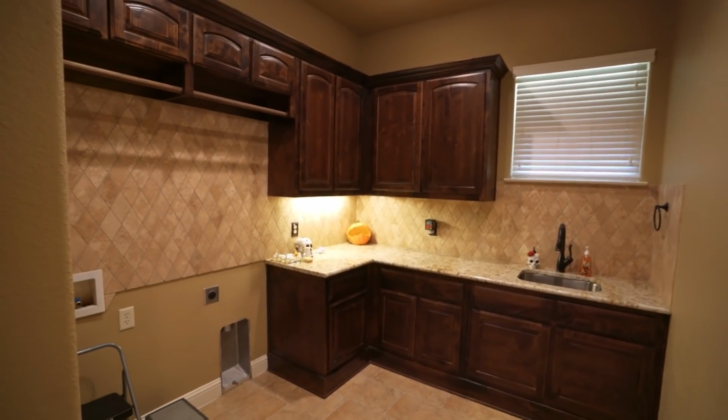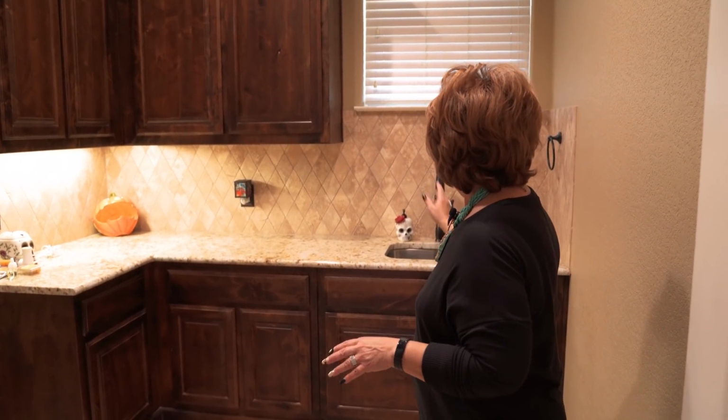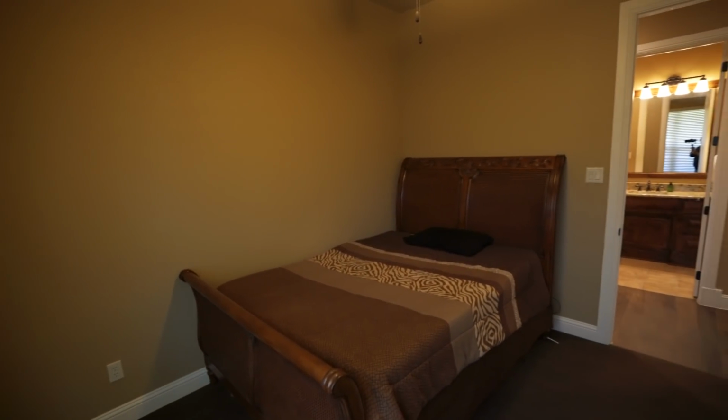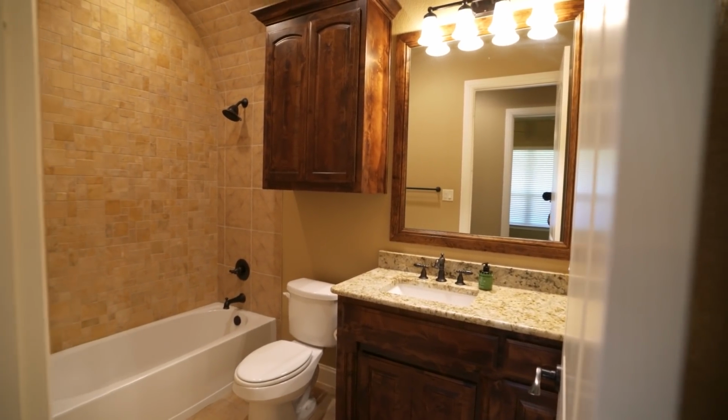I'm getting a new washer and dryer set. It should be delivered sometime next week. But there's lots of cabinets, and it's got a sink, and it's just going to be perfect for as little time as I'm going to spend in here. So here's the extra bedroom, guest bedroom, and the guest bathroom. It's a good size. It's got a good shower, and I think it's going to work just fine.